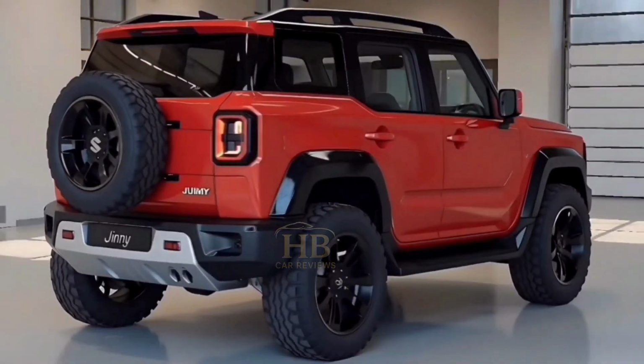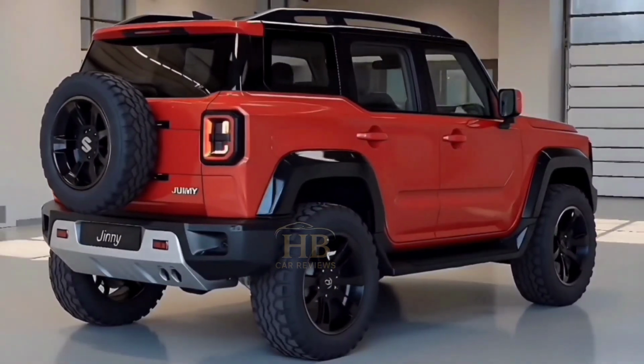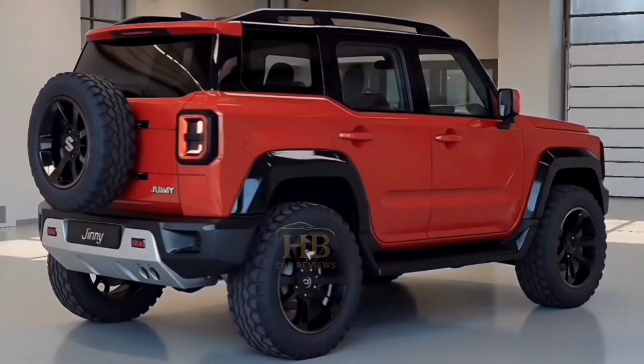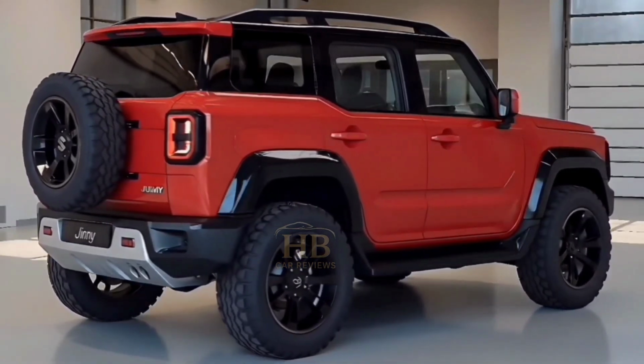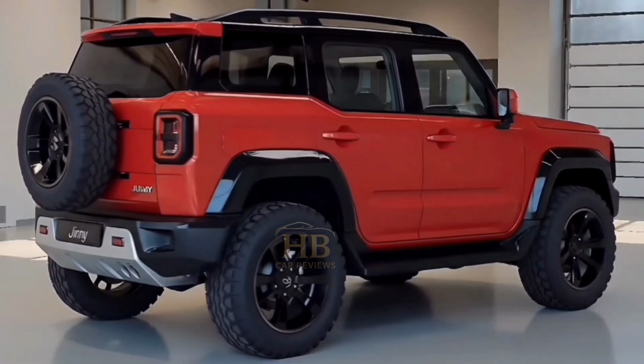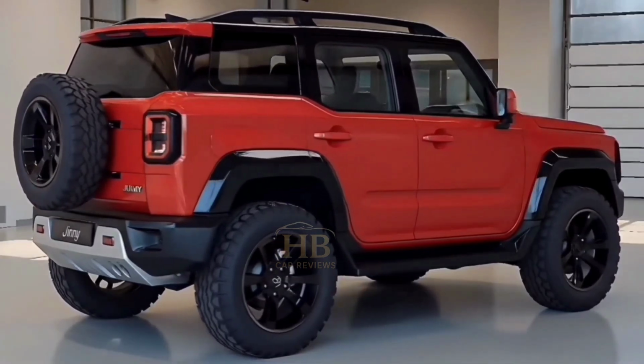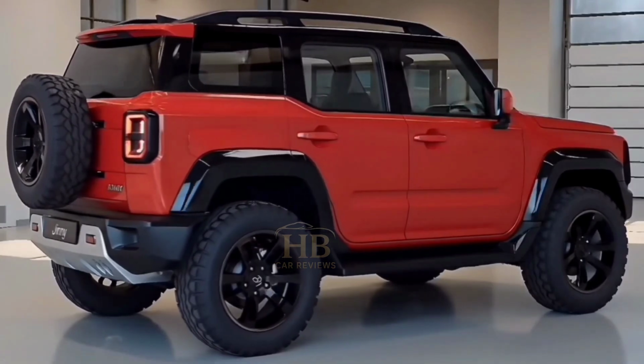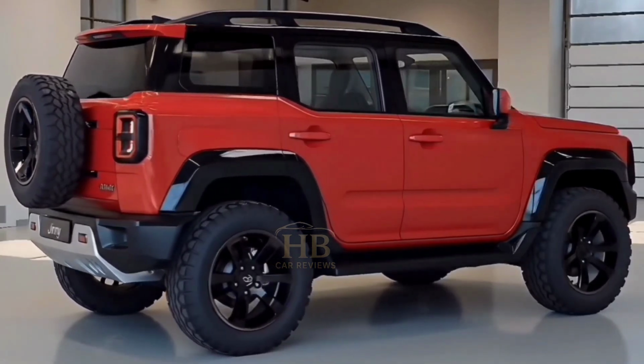Now let's talk about what everyone wants to know, the price. The 2026 Suzuki Jimny continues to offer exceptional value for money. Depending on the market and variant, prices start around $23,000 for the base model and can go up to around $30,000 for the fully loaded version with all the bells and whistles.